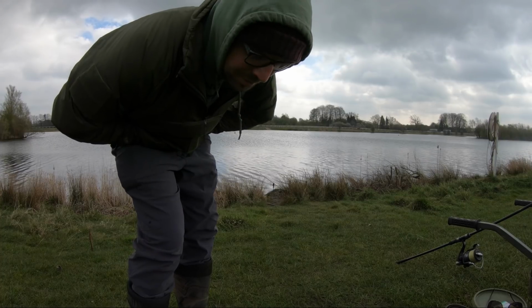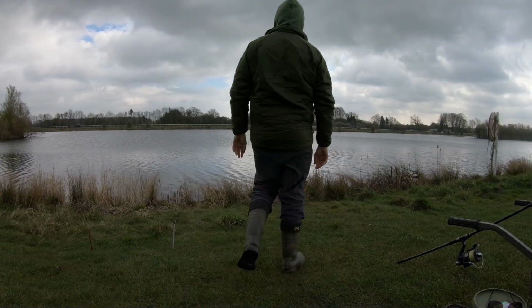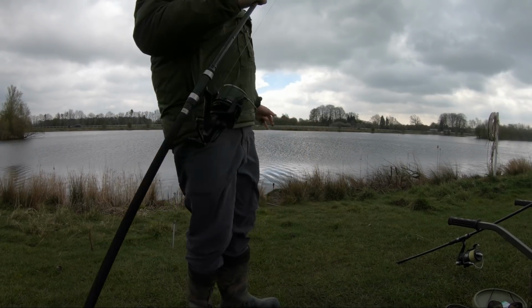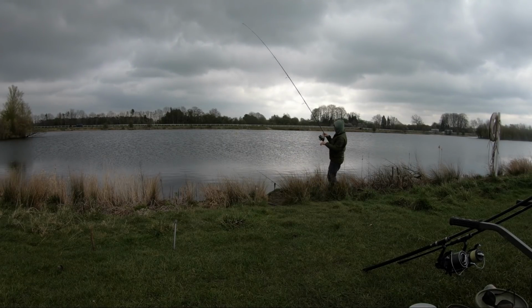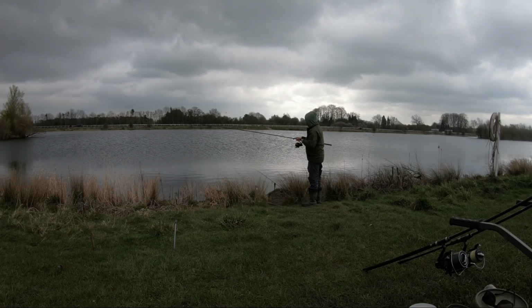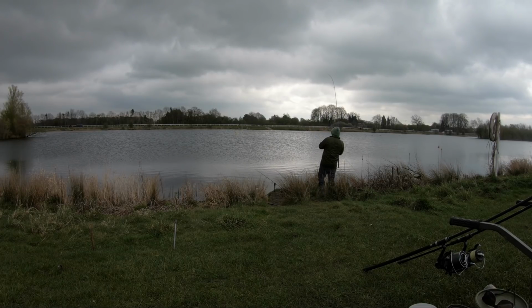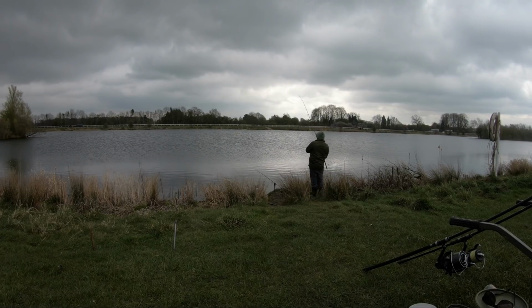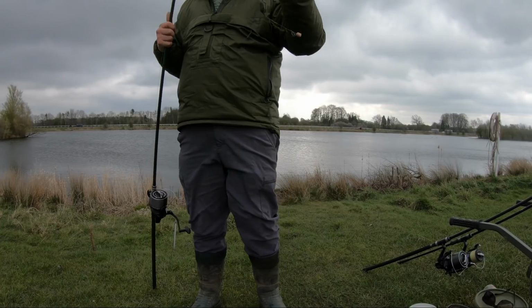Big drop back on the middle rod, but I suspect I've actually been done by a tufty, so we'll wind one back in, get it rigged back up, put it back out there. Yeah, pretty sure I got picked up, dragged and kind of dumped in all this weed. I don't think that one was a tufty. Oh, that's annoying.